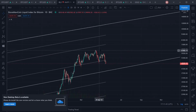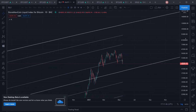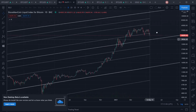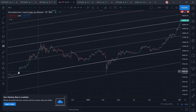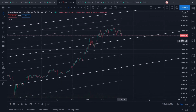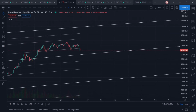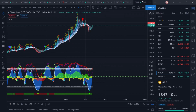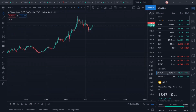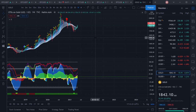If we look at the logarithmic scale, we're still on track. It's not like it's the end of the world. Obviously, if you bought up here, you'd be down a decent amount. But for everyone who bought down here, or even way back in 2017, 2018, you're still good. You're up so much. You just need to look at the bigger picture, right? When you think about how much money the US government is printing, the dollar strength index, rising commodity prices, scarce assets are going up, right?